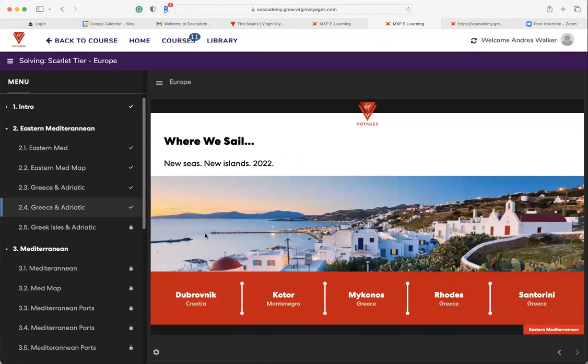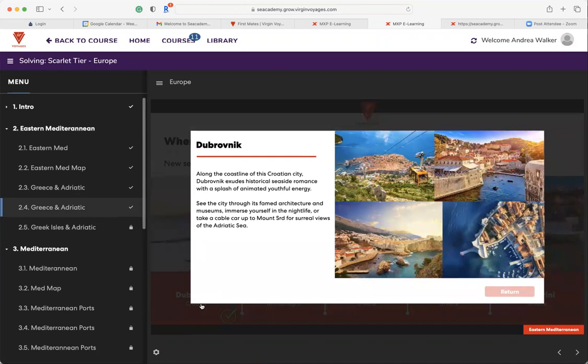All right, so where we sail continued. Dubrovnik, Croatia. Along the coastline of this Croatian city, Dubrovnik exudes historical seaside romance with a splash of animated youthful energy. The city is famous for its architecture and museums. They've got nightlife, or there's a cable car to Mount, I don't even know how to pronounce that, Mount Srd for surreal views of the Adriatic.